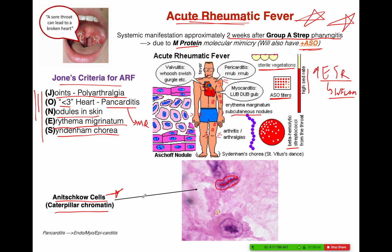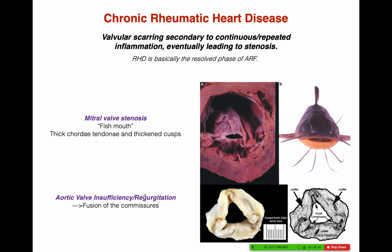What's going to happen long-term? That regurg is going to turn into a stenosis. Stenosis is going to lead to a dilation of our left atrium. And we said before, dilation of a left atrium is going to lead to atrial fibrillation. Okay. Now that we have AFib, we're going to be forming clots on the wall of our atria. Okay. Now we have clots that are going to the brain. It just gets worse and worse and worse. So we need to treat strep pharyngitis when our patient has it, to prevent these long-term problems, okay?